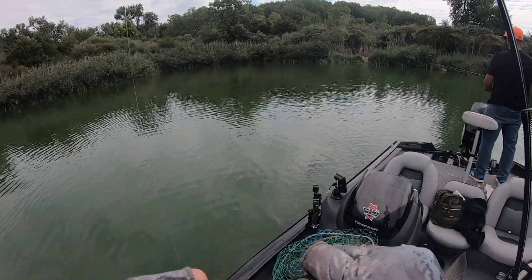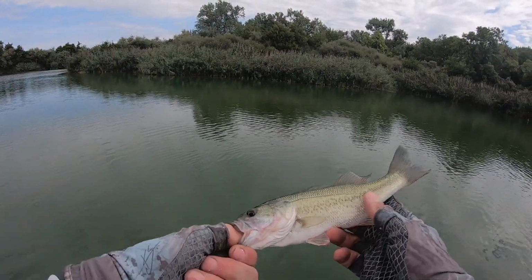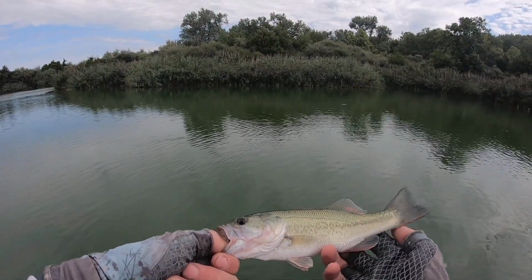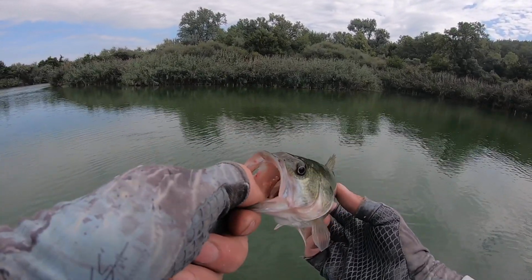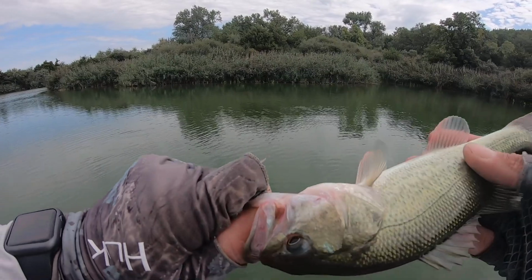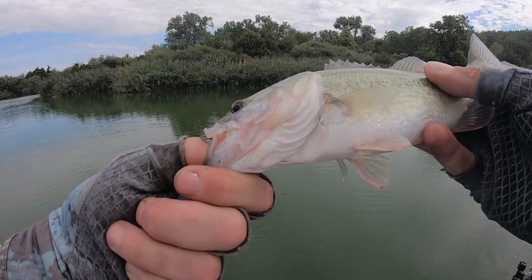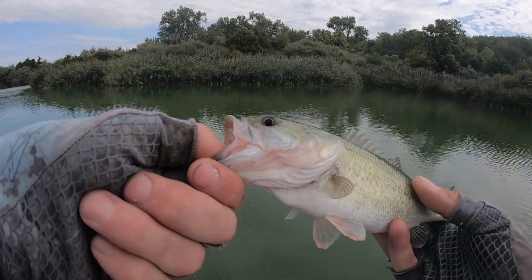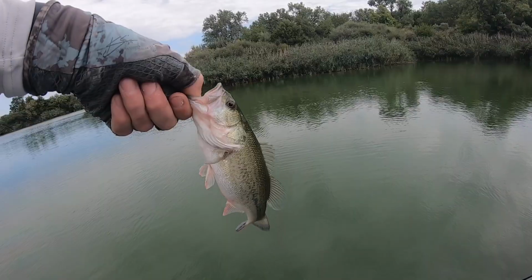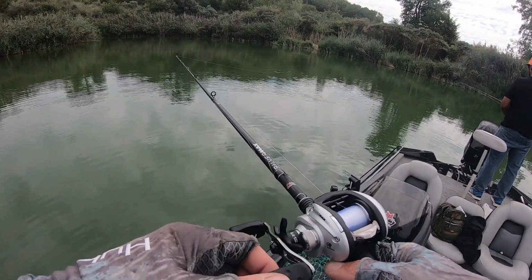Open your mouth, dude. We got tail all beat up. Bottom fin all beat up. Yeah, he got hooked a couple times as well. A little scar behind the fin there, or the gill. Looks good. This is the next cast after that fish.